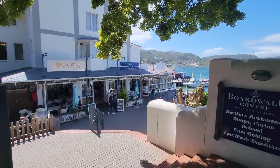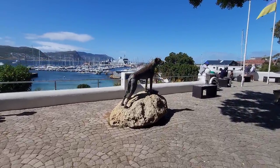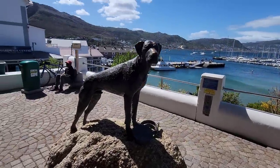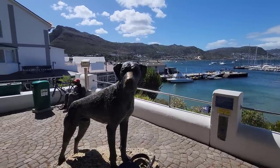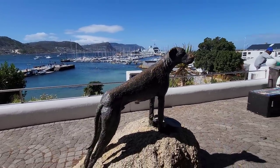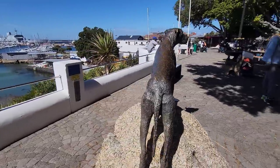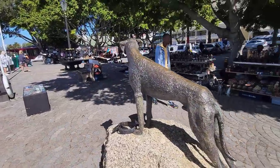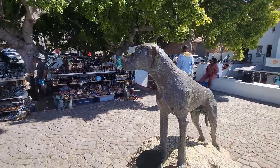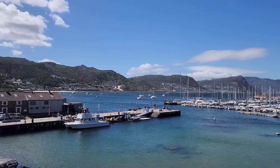Oh, look how cool this is. Jubilee Square. Just Nuisance. Great Dane, only dog to have ever been enlisted in the Royal Navy. Served 1939 to 1944. And he was buried with full military honours in 1944. Wow, this is cool. Yes.